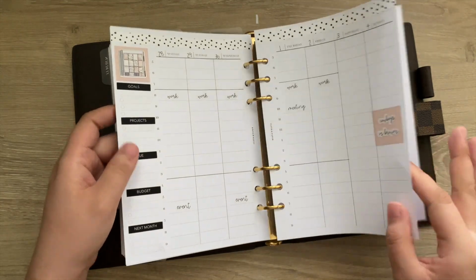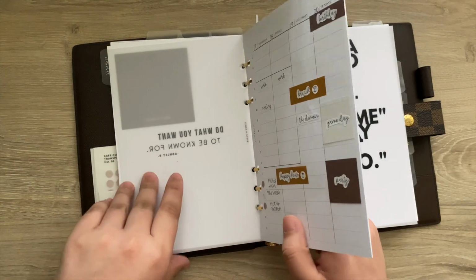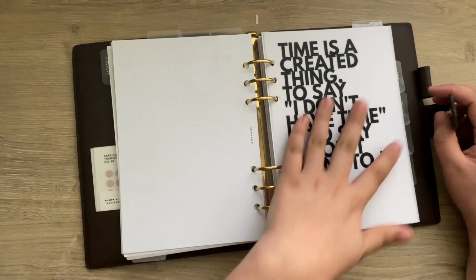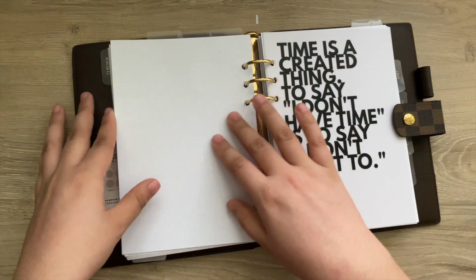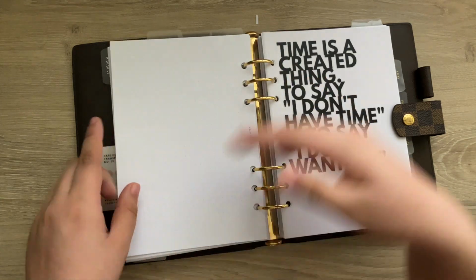So once these 2 weeks are over, I'm actually going to take these out, and then we'll just have that whole new week of inserts for October. So everything before this is going to move out.